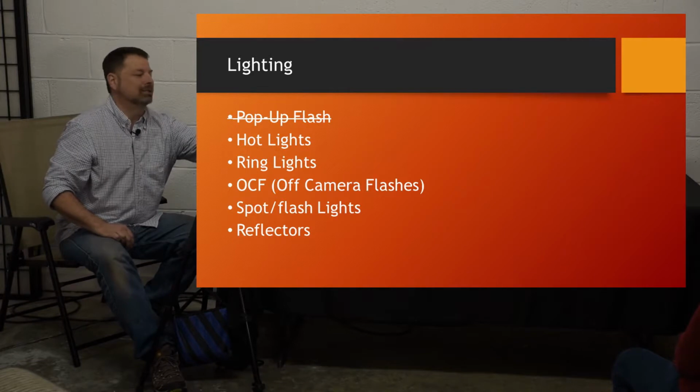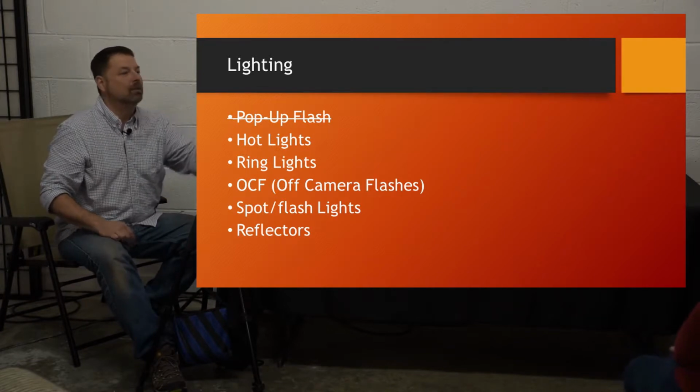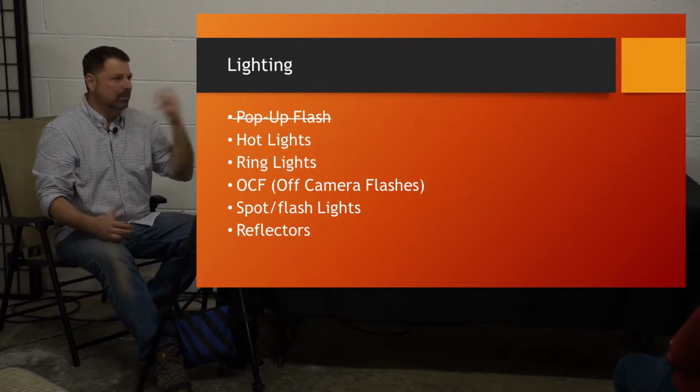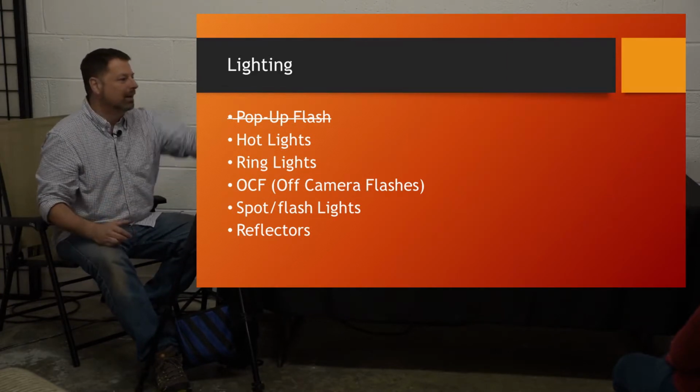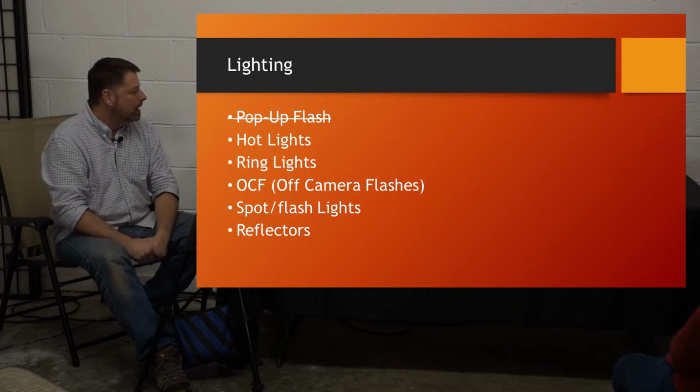So half your picture is going to be in shadow. So pop-up, you don't go out thinking you're going to shoot some macro photography and it's a cloudy day, I'll just use my pop-up. It's just not going to work. Forget that. Pop-up doesn't work.